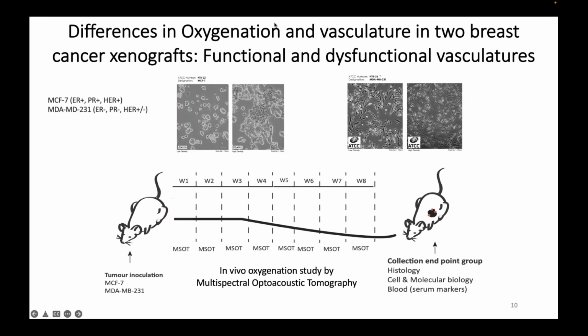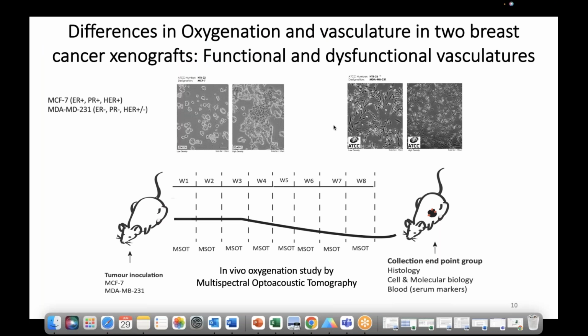So now I'm going to give you a little bit of background. This is a previous paper that we published in which we characterized the MCF7 and the MDA vasculatures. We had two cohorts, one inoculated with MCF7, that is estrogen receptor positive, prolactin receptor positive, and HER2 positive, and MDA-MB-231, that is a fully differentiated kind of cell line, triple negative, and it's supposed to be very aggressive, much more than MCF7. We did several rounds of MSOT, and at the end we collected the tissues and did the blood analysis.